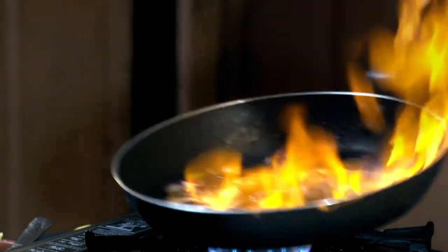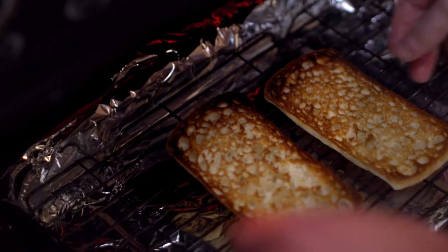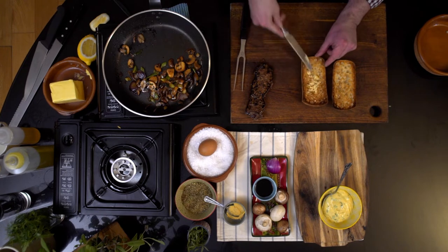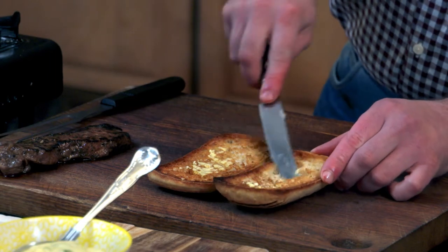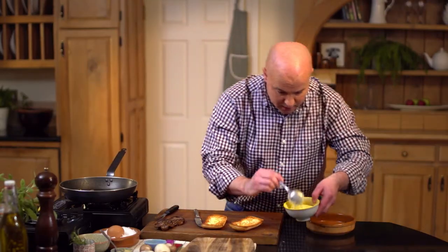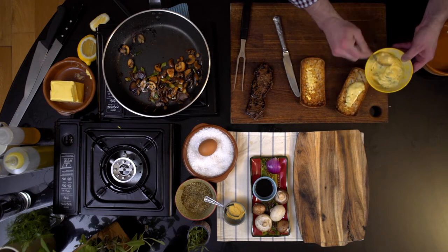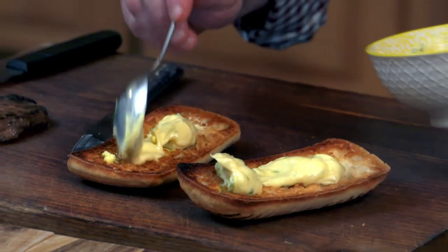Beautiful, absolutely beautiful. Look at that. Let the flame go down. Let's go check on our toast. Of course, there's gotta be a little bit of butter going onto it too. Ah, yes, this is the stuff dreams are made of. Mayonnaise, look at this. Look at that, this is absolutely fantastic. Beautiful, and another little bit there too.